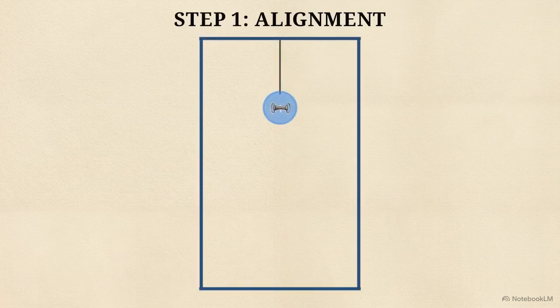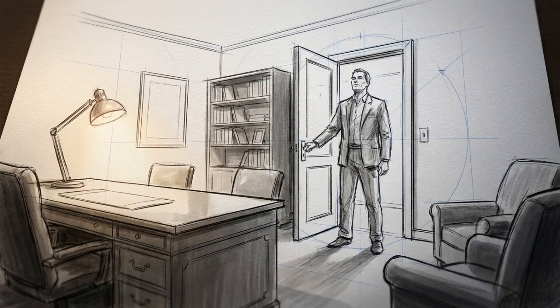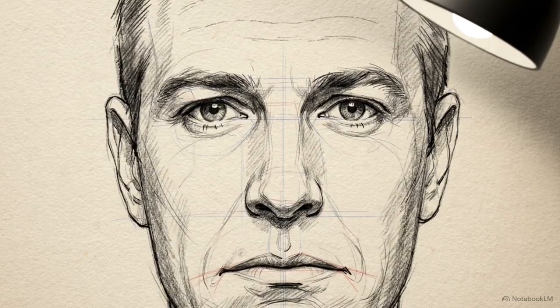Step 1 happens the exact second you cross the threshold into the event. Imagine a leather bit hanging from the doorframe. As you pass through, mentally bite down on it. Let it pull your head back, stretch your torso up, and align your spine. Observers equate vertical alignment with self-assurance. It signals that you aren't defensive or intimidated by the environment, creating the impression of a peer rather than an outsider.